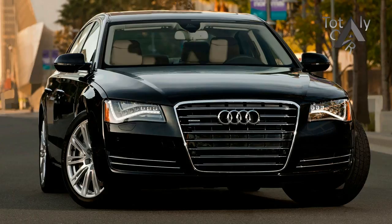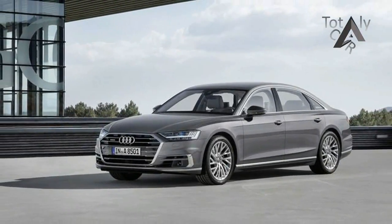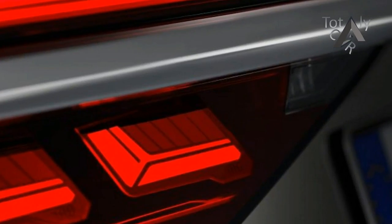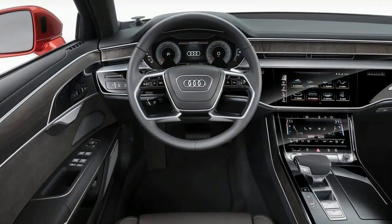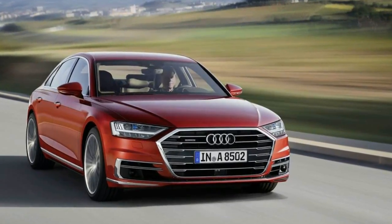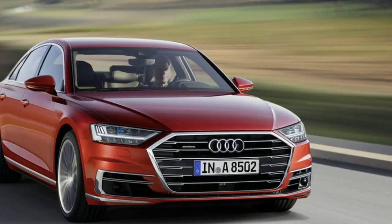New Audi A8, dimensions and interior. The A8 is 37 millimeters longer than the outgoing model, in both standard form and long-wheelbase A8L configuration. The wheelbase is slightly longer, too, but the car is also very slightly narrower than the old A8. Audi's new design language is introduced in the exterior styling, with a more muscular look and a front grille with multiple horizontal lines to make the car look wider.